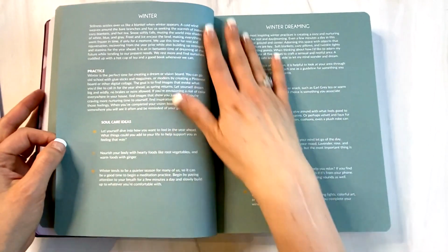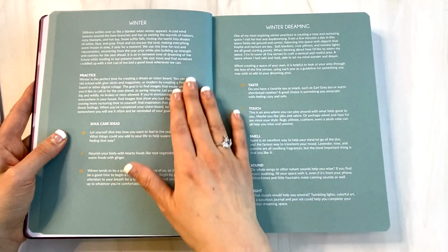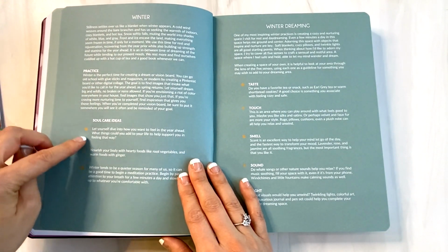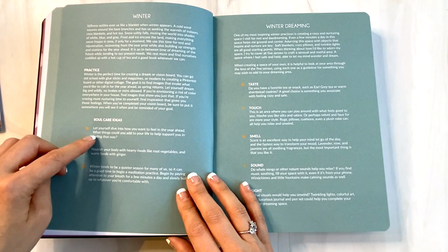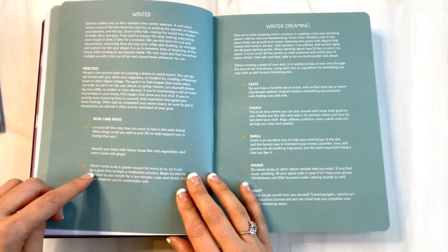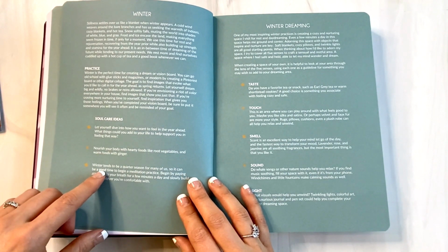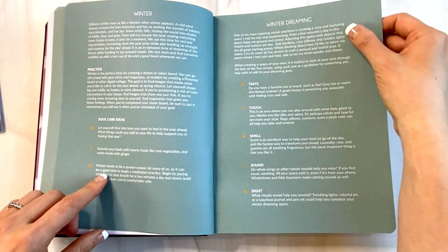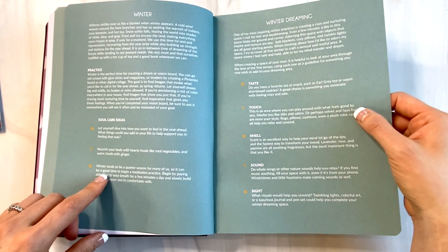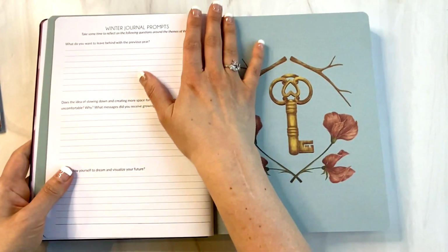Let's just move on. "Winter. Stillness settles over us like a blanket when winter appears," blah, blah, blah. It's the perfect time for creating a dream or vision board. Soul care ideas: let yourself dive into how you want to feel in the year ahead. Nourish your body with hearty foods like root vegetables and warm foods with ginger. Winter tends to be a quieter season for many of us. Winter dreaming: taste, do you have a favorite treat or snack? Touch, smell, sound, and sight. And then winter journal prompts.